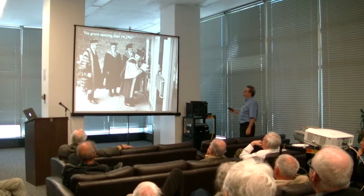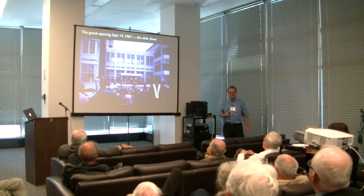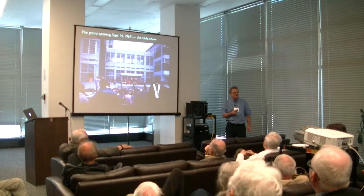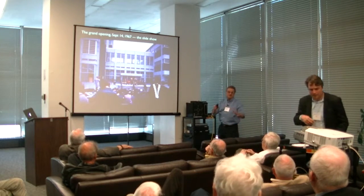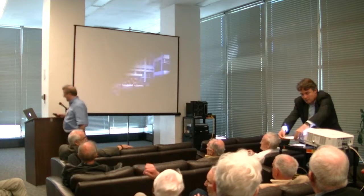This is Harry Welsh and Würzburg opening it, and there was a ceremony on that occasion. Now I'm going to do something that's going to amaze the hell out of you. I am in possession of original 35 millimeter color slides of the opening of the building in 1967, and I don't even remember how I got them. I think I got them from Alan Griffin's office, but I don't know where he got them from. So anyway, we're going to do a slideshow, a real, honest to God slideshow. And I'm going to turn the lights down a bit because it's a bit dark.